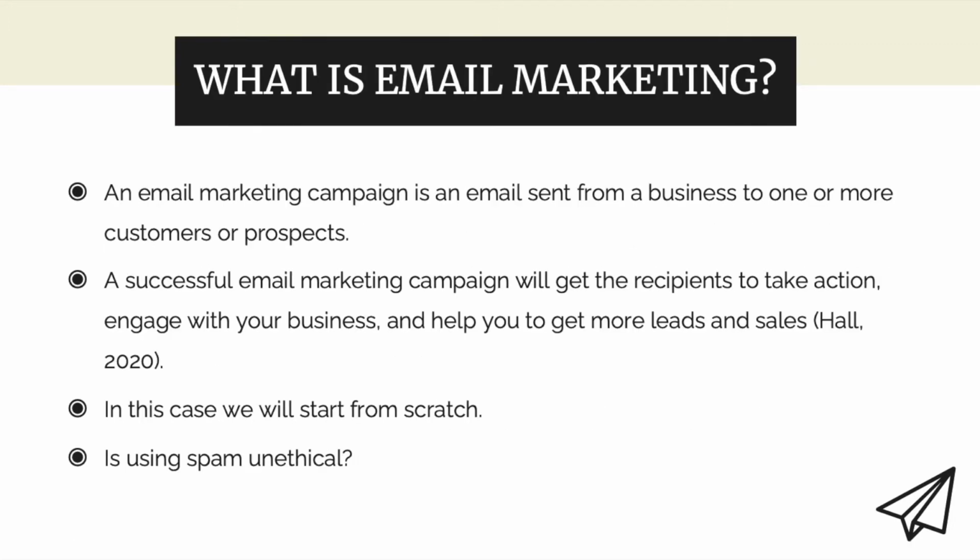An email marketing campaign is an email sent from a business to one or more customers or prospects. A successful email marketing campaign will get the recipients to take action, engage with your business, and help you get more leads and sales. Normally, it would be best to build our own email list through both online and offline channels. But in this case, we're starting from scratch and don't have the time to create our own list.